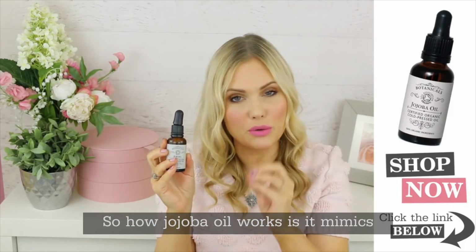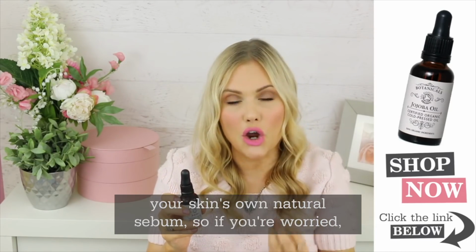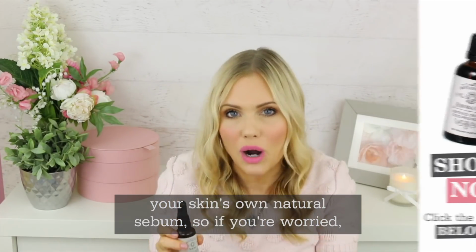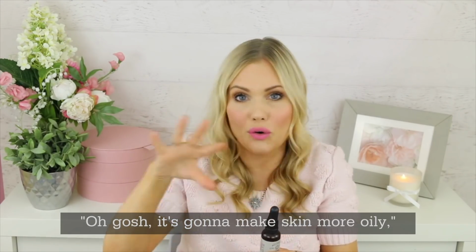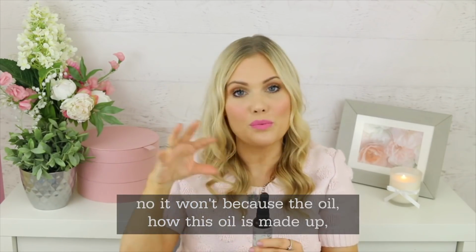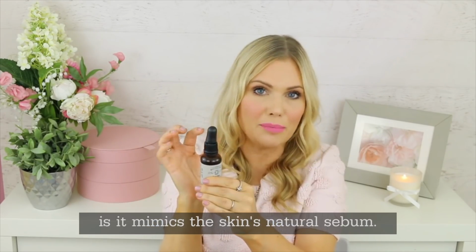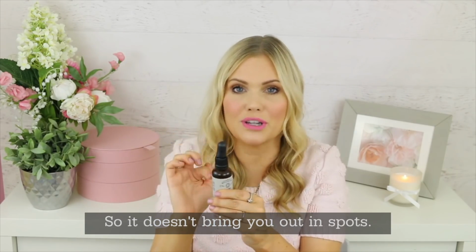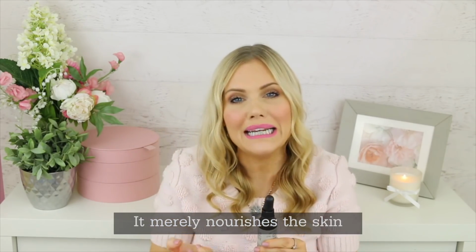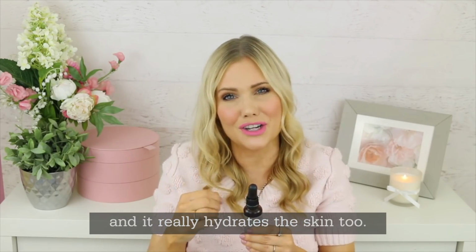So how jojoba oil works is it mimics your skin's own natural sebum. So if you're scared of oils because you're thinking, oh gosh, it's going to make my skin more oily, no, it won't, because of how this oil is made up, it mimics the skin's natural sebum. So it doesn't bring you out in spots. It merely nourishes the skin and it really hydrates the skin too.